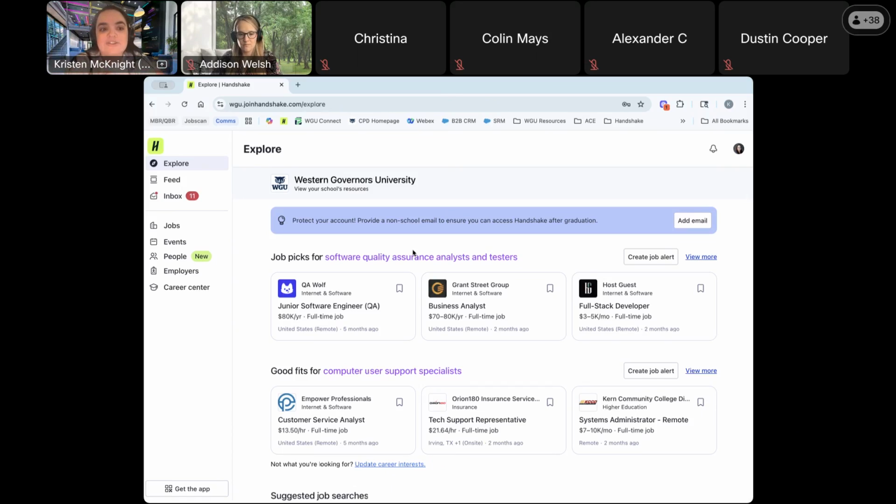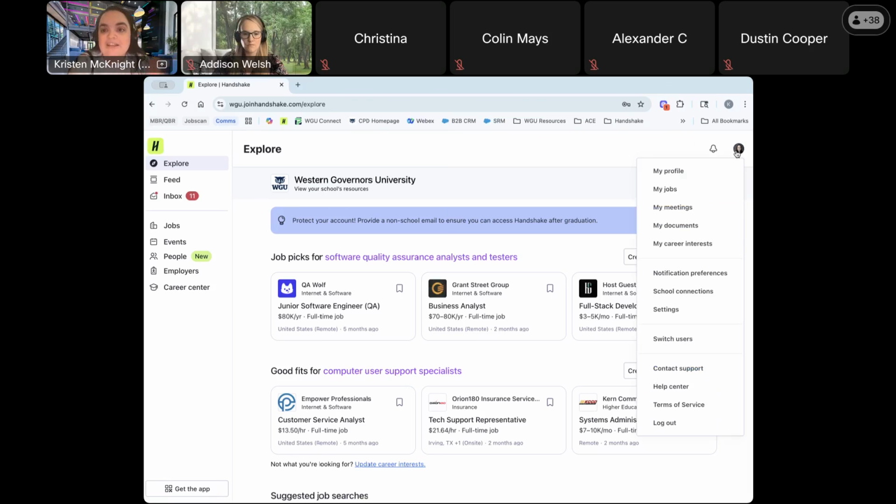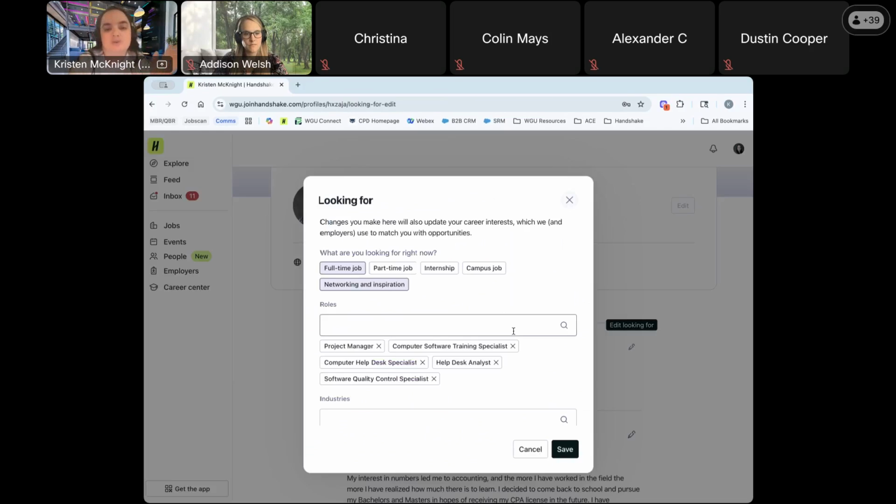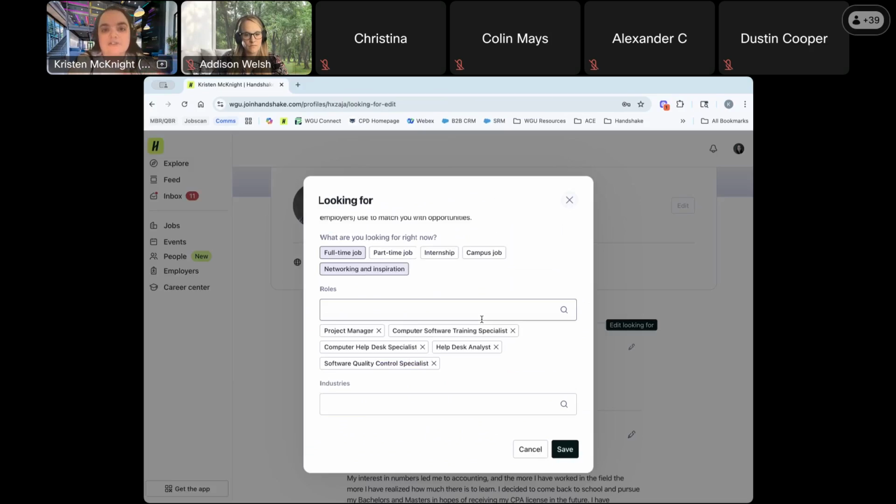Today, I really am just going to be talking about searching for jobs in Handshake, and how Handshake decides what jobs to surface for you. So my first tip, if you have not done this yet, is to go to your Handshake account. Up in the top right-hand corner will either be your profile picture if you've added one, or your initials if you haven't. Click on that and then go to your profile. In the looking for section, click on the pencil and make sure that this is accurate for you.